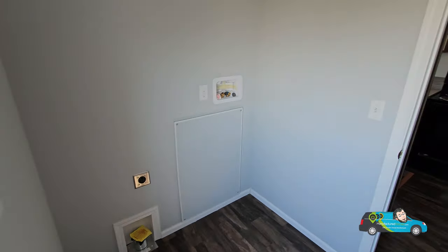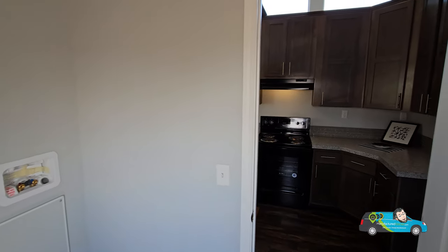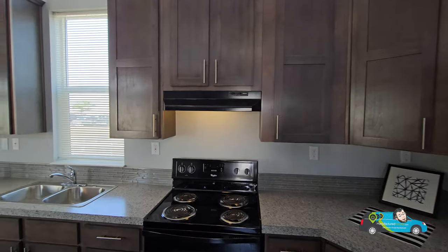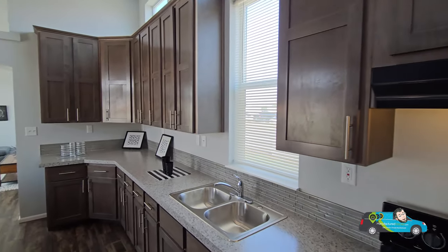We don't have any kind of shelving above or anything else like that, so that is a consideration, but that is decent. Right in there, you had your, of course, your electrical panel and all that.